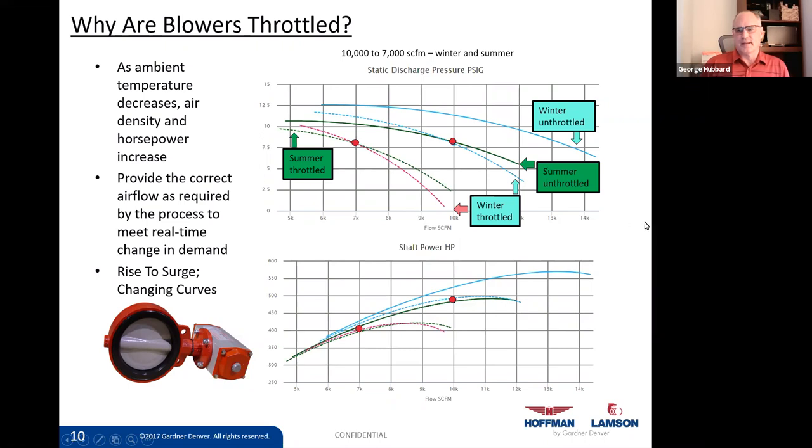So this kind of gives you the difference between manual and automatic. If you were just doing manual throttling from the summer to the winter, you might go out there in September and you might change the position a little bit, and you'd be running out in the middle here somewhere. And then in the springtime, same thing. So this shows you that if you can put a positioner on that inlet valve, you can always maintain this point of 10,000 CFM, because there will be a feedback loop. You'll be measuring DO, or you'll be doing something like that to position the inlet valve and maintain that flow.